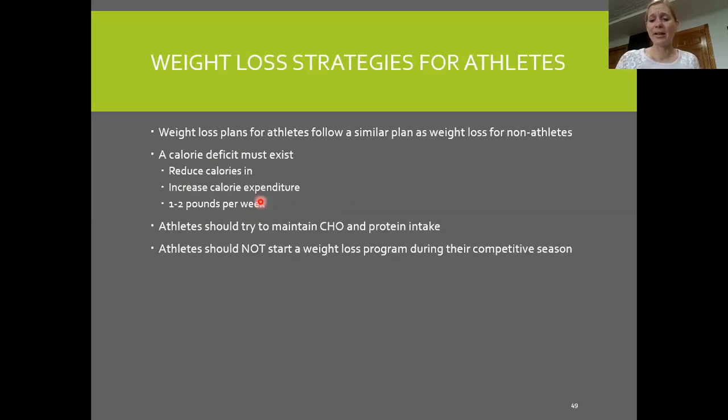What about if I'm an athlete? Just one last slide I wanted to mention, because I know we have a lot of athletes in this class. Thinking about weight loss strategies for athletes, they should follow a similar plan as that for non-athletes. However, we need to be diligent and purposeful about when their weight loss program is occurring. We don't necessarily want to focus on weight loss when individuals are in their competitive season, because that will limit their energy availability and could potentially limit their success in that particular sport.